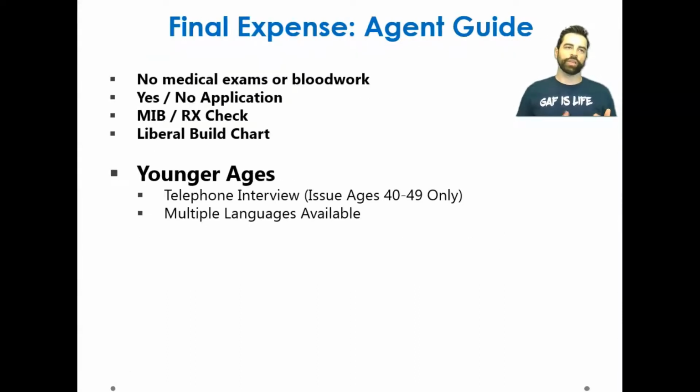Now, as an agent, there are no medical exams or blood work. It's a yes/no application. Very simple. They'll do an MIB, which is your medical information, and then they'll look at RX, which is prescription drugs, and it does have a liberal build chart.